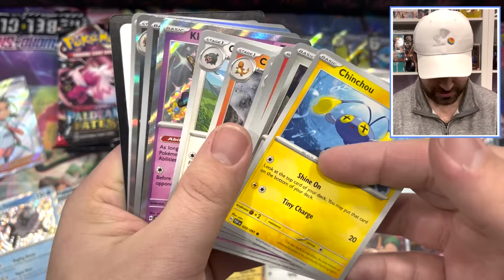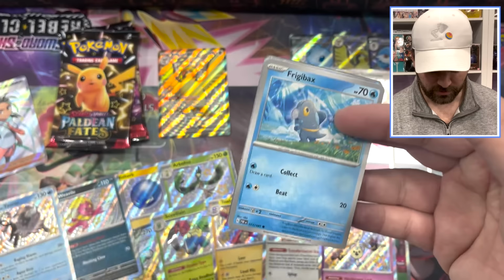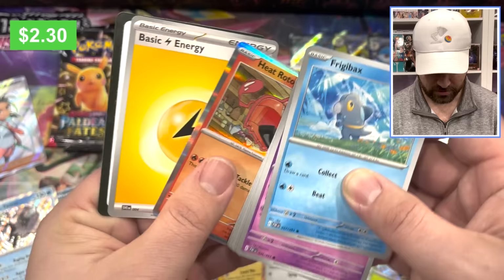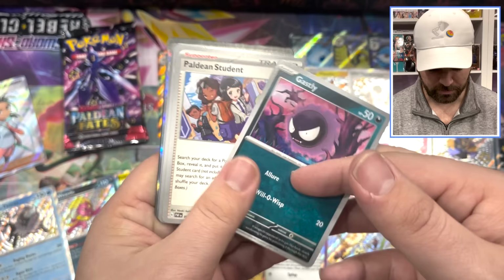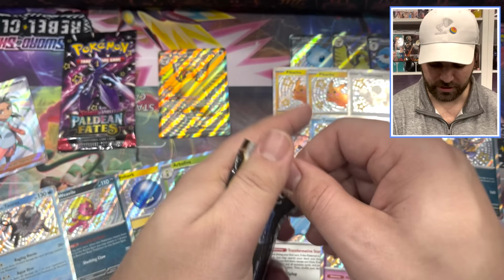Klefki, cool. Nice reverse Ghastly there. On Hyper, maybe? Snover. Come on, Pika P. Wow. 3 more. Looking a little rough sometimes, but that's okay. Can always just end on a special rare and obliterate. Come on, Gardevoir.